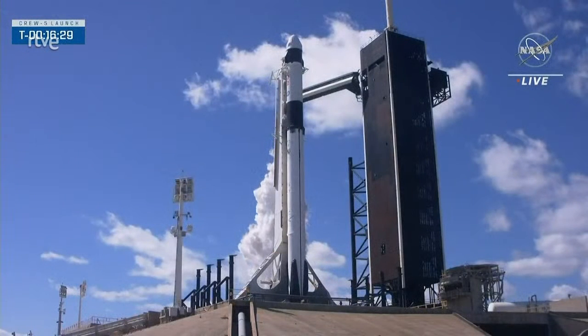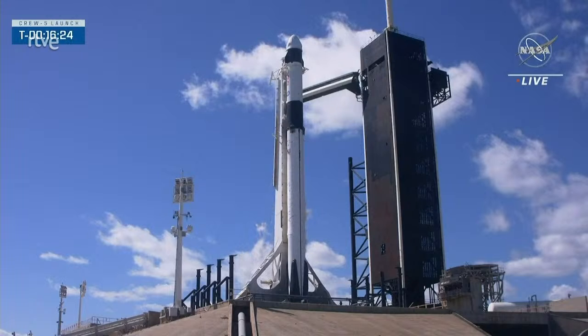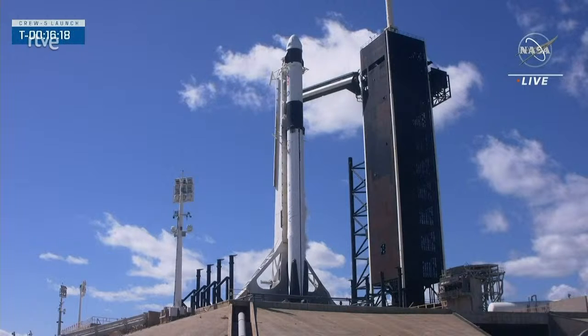And you can see the Stage 2 LOX load has started. Just got the call out that the Stage 2 LOX load has started, putting that liquid propellant into the second stage.